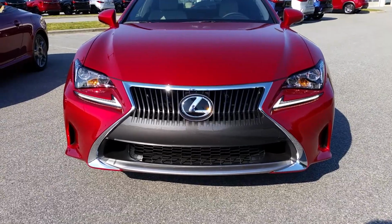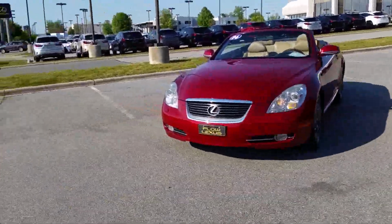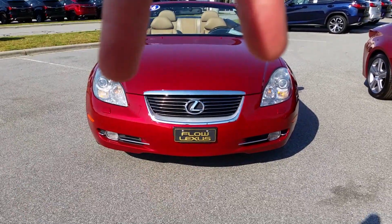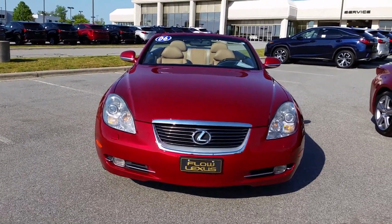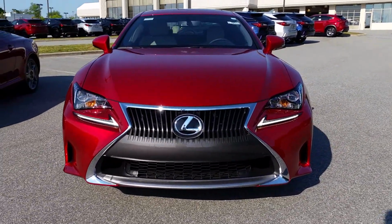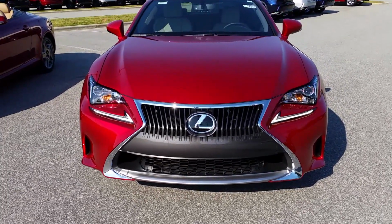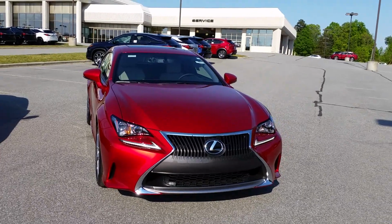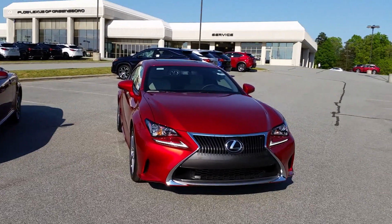Everybody loves the spindle grille. That's been around since 2013, and obviously the 2006 SC did not have the spindle grille. It has just your headlights right there with your regular grille there, fog lights, and that's pretty much it. Very clean. But then you've got your spindle grille here, and it takes up much more of the face of the car, much more aggressive. And this is not even the F Sport model, which is even more aggressive looking than this. But for the way cars are designed today, this all makes sense now. But when you compare it to a car that's 10 years older, you can see it looks completely different.